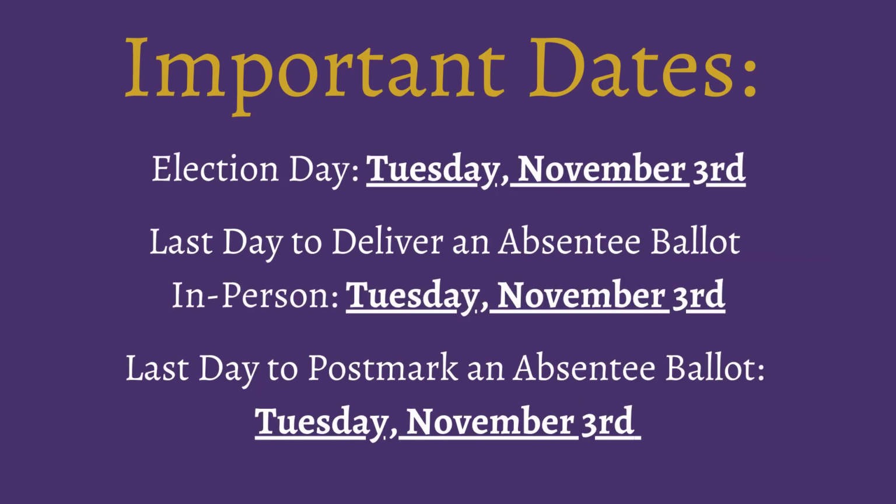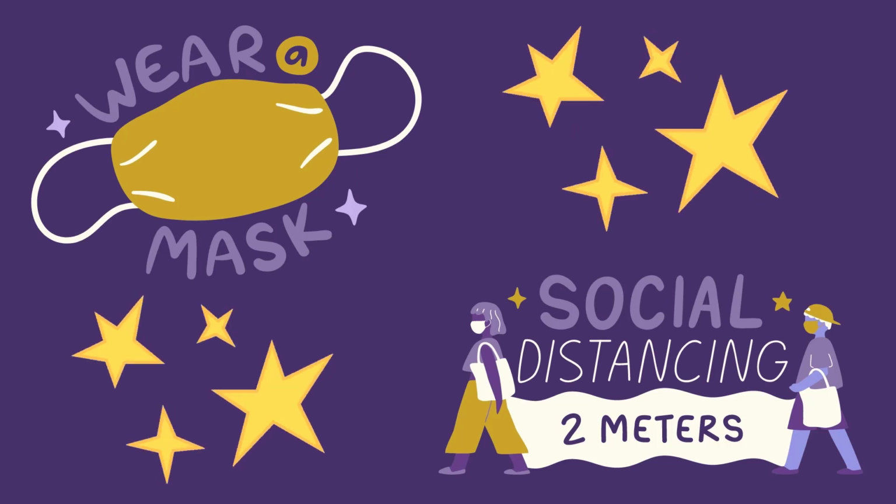Absentee ballots need to be postmarked November 3rd and received no later than November 10th. You also have the option to deliver your absentee ballot in person, either to your local Board of Elections or any polling site. This also needs to be done by November 3rd. And if you plan on voting in person, please be safe. Wear your mask and follow social distancing guidelines.